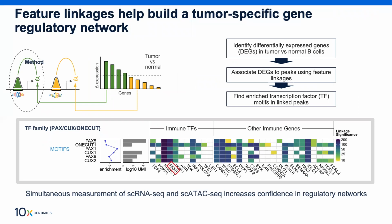And one of the examples that I want to talk about is this application note that we have, where we're comparing tumor versus normal cells. So the first step in your analysis is you would be performing differential gene expression analysis to look at the genes that are enriched. The second is, because you have the ATAC data as well, you can start looking at the peak to gene linkage, by which what I really mean is you have a cis regulatory element, and how does that regulate a certain gene? You can then start to look at the transcription factor motifs, and you can start building these regulatory networks, which are much more robust than inference-based models.